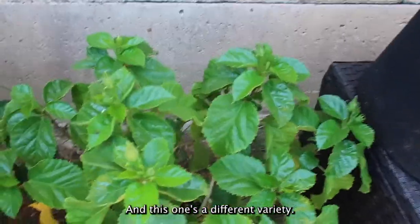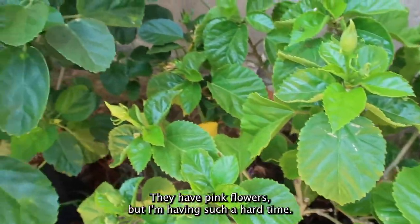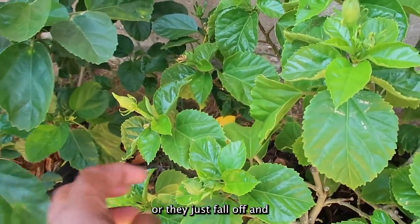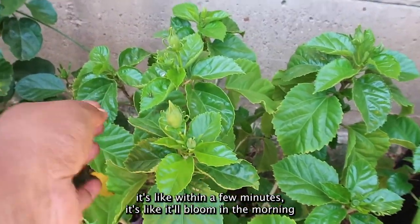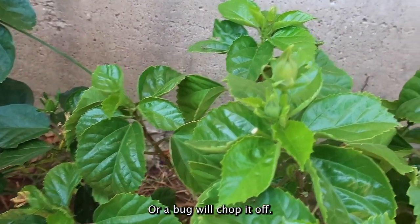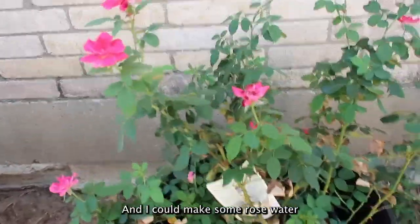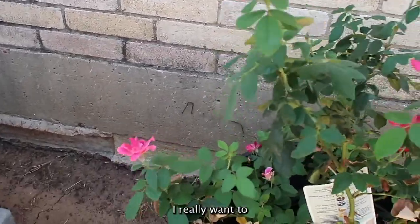And this one's a different variety. They have pink flowers, but I'm having such a hard time. Once the flowers bloom, either a bug chops them off or they just fall off within a few minutes. It'll bloom in the morning and then it'll just fall off clean just like that, or a bug will chop it off. So I'm gonna try to harvest that for tea as well, but we'll see. And I could make some rose water out of these, but I don't think I really want to.